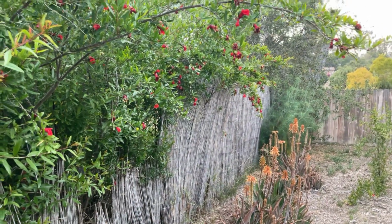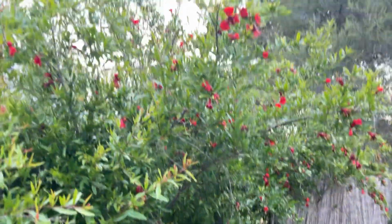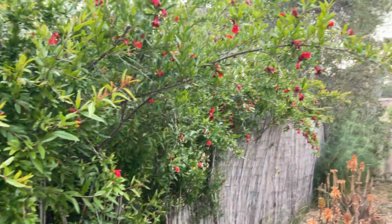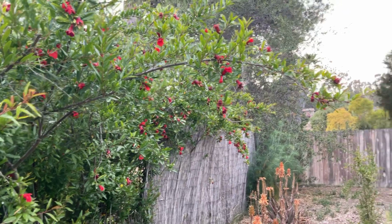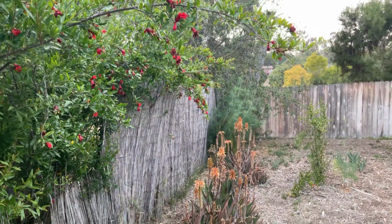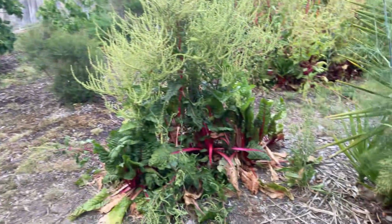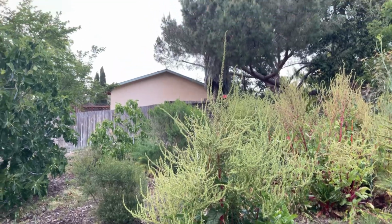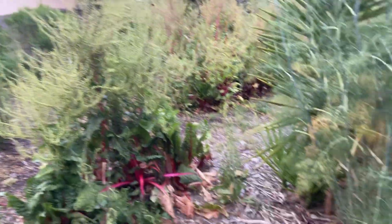So it's fun. Here's an old pomegranate tree that was cut way down, and it grew right back, thankfully. Yay, another old pomegranate tree. So yeah, this is a Swiss chard right here. Look at that. Woo! All those seeds.